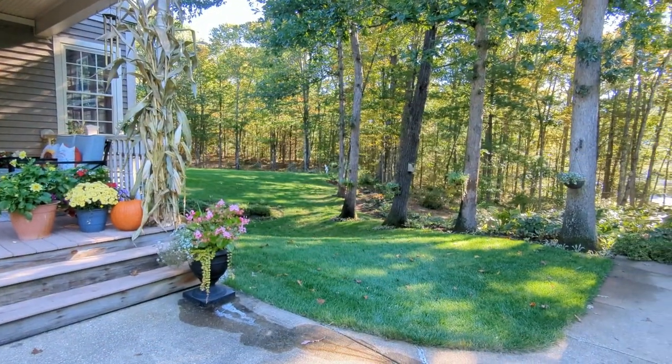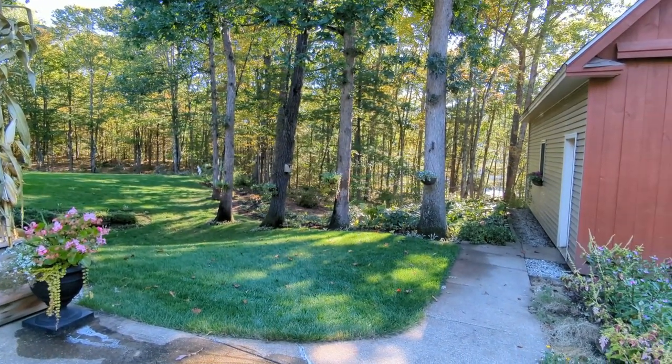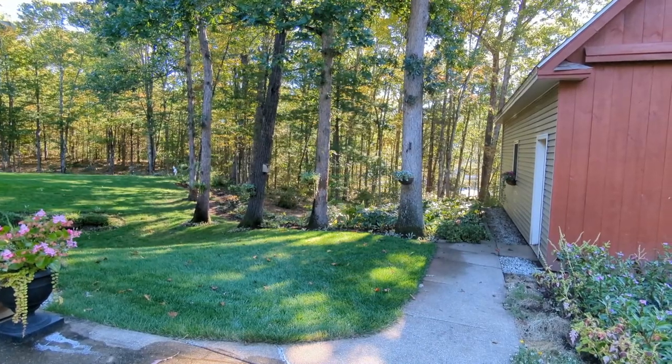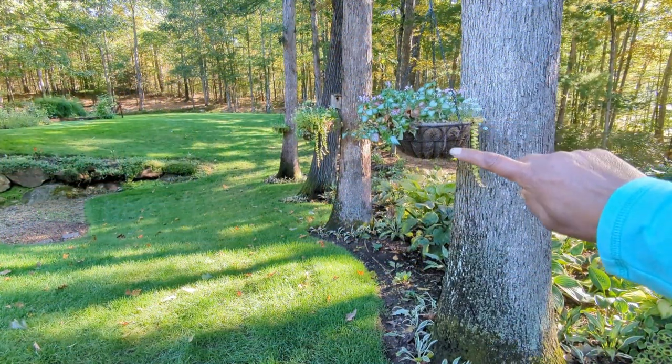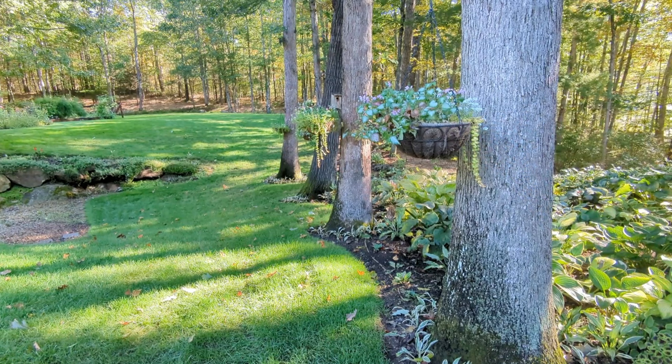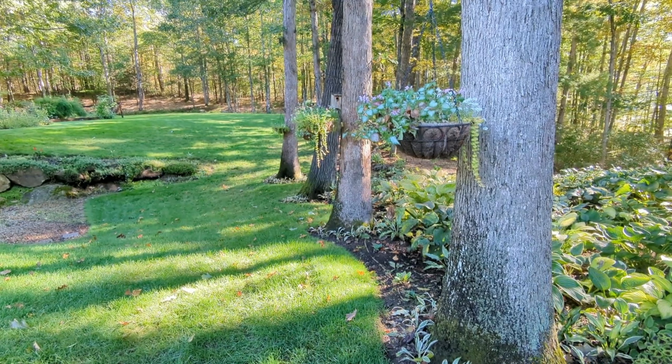All right, let's leave the south side of my house and let's head towards the east. It's sad to see all these hanging baskets go, but it is that time of year. I've never really put anything in them for the fall or the winter. I'm considering maybe doing some container pots this year for the winter months.